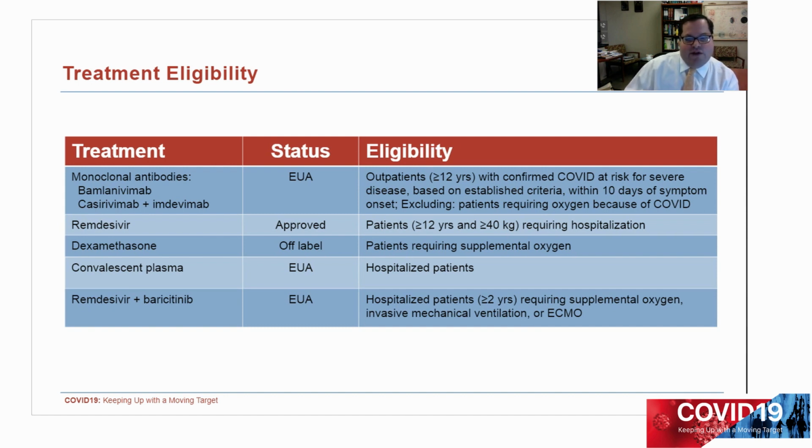The studies really looked at patients within 3 days after their positive PCR test. And so while the 10-day window is likely broader than what was studied, really the focus should be getting these patients in and getting them started on therapy. Remdesivir is approved in patients 12 and older and 40 kilograms or older that require hospitalization. The main area where there's limited information is on patients with renal insufficiency, and a study will look at this moving forward. Clearly beneficial for patients requiring oxygen.